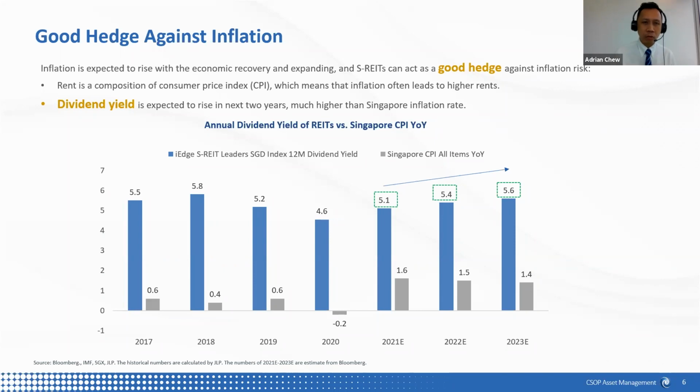And we expect dividend yield to rise in the next 2 years, which is going to be much higher than the estimates of the Singapore inflation rate. In 2021, it's estimated by Bloomberg that our index, the iEdge S-REIT Leaders Index, will come in at 5.1%, and subsequently 5.4% and 5.6%. This is again by Bloomberg estimates for 2022 and 2023. So we could see that the yield is continuing to rise as the economy reopens.